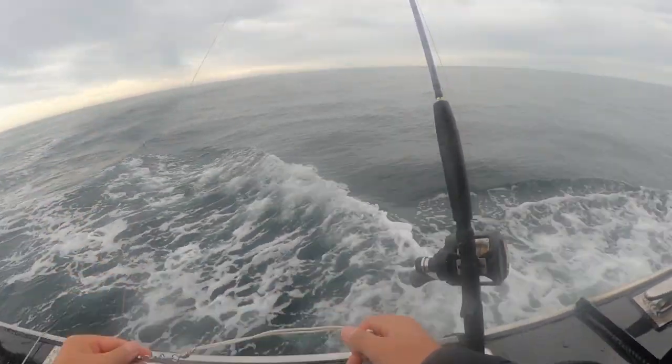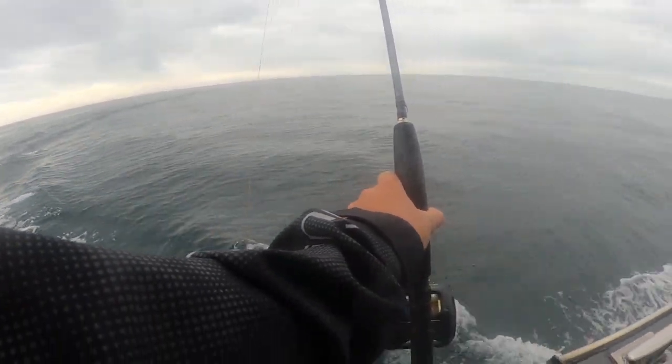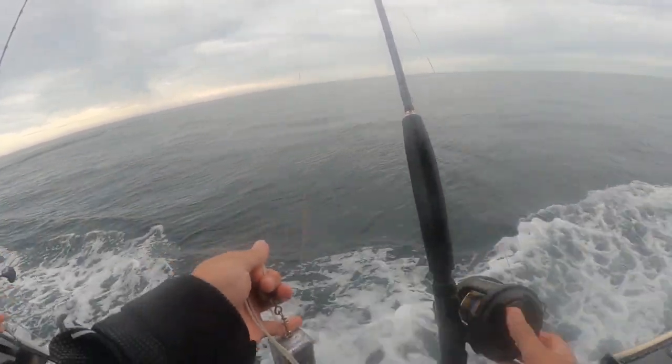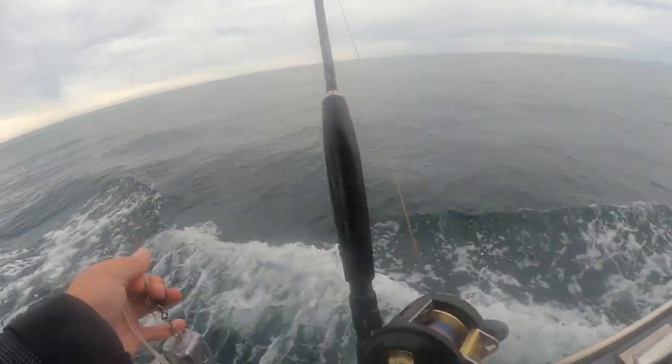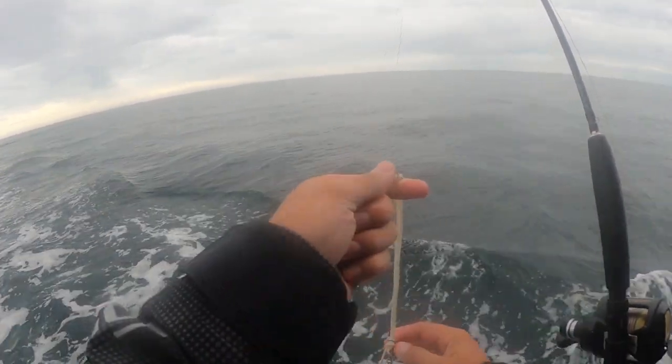And then we have this rod. It's a Shimano rod. It's only 5'8" and it's really stiff, which is really surprising that it's so small. Then we have a big Shimano reel with 100-pound braid on it, so it's a really powerful setup for getting down deep.